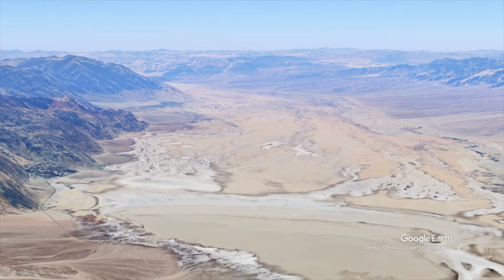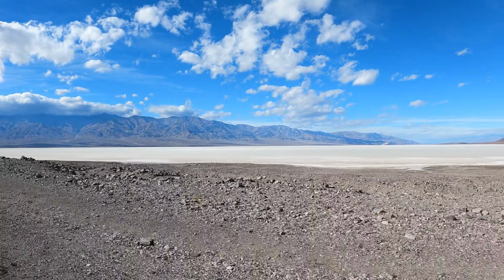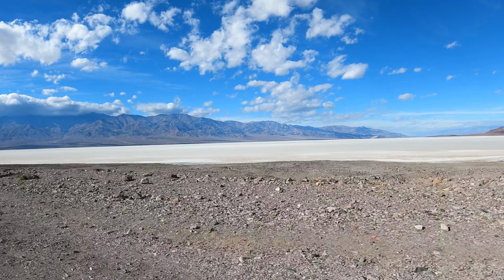To get to the southern portion of the West Side Road, from Badwater take Highway 190 about 30 miles. The turnoff is before the Ashford Mill ruins.